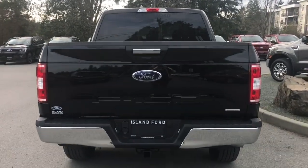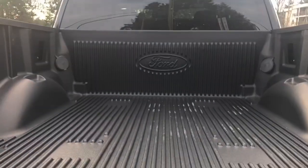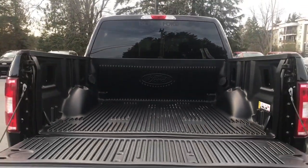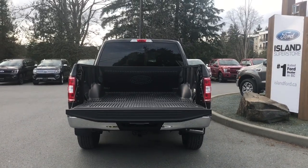And then when you want to open up that tailgate, simply put your hand in the latch. You've got a nice lined box. It's 5.5 feet with tie downs in all 4 corners. And then when you're ready, just close it up, lock it up, and walk away. Or jump in and head out on your latest adventure.